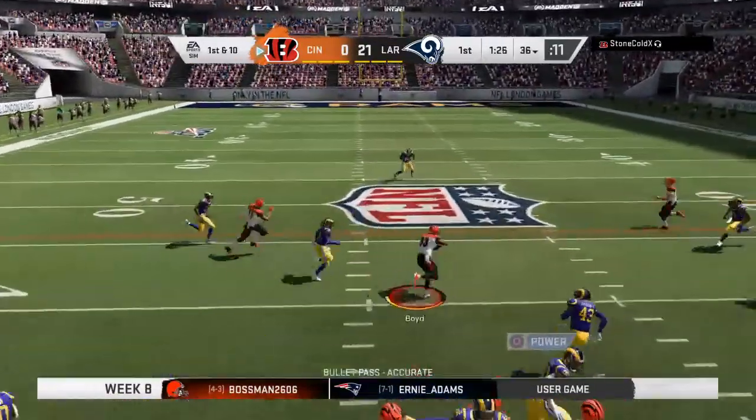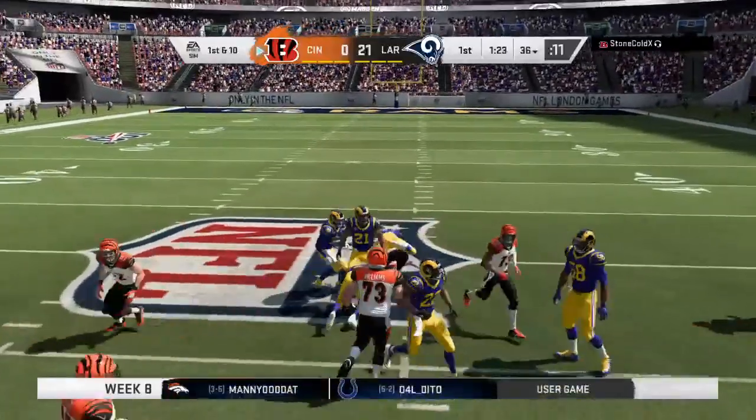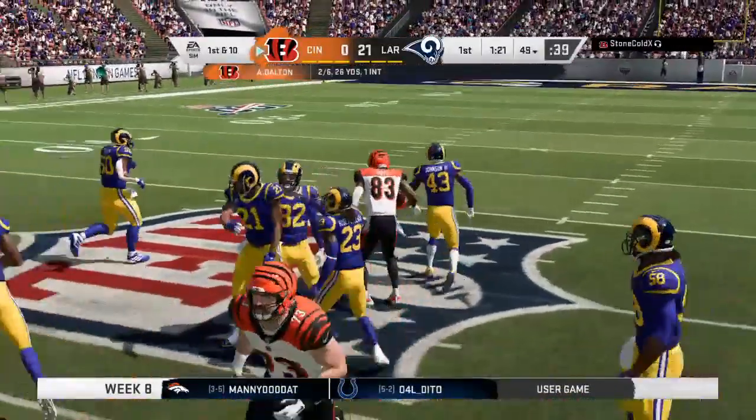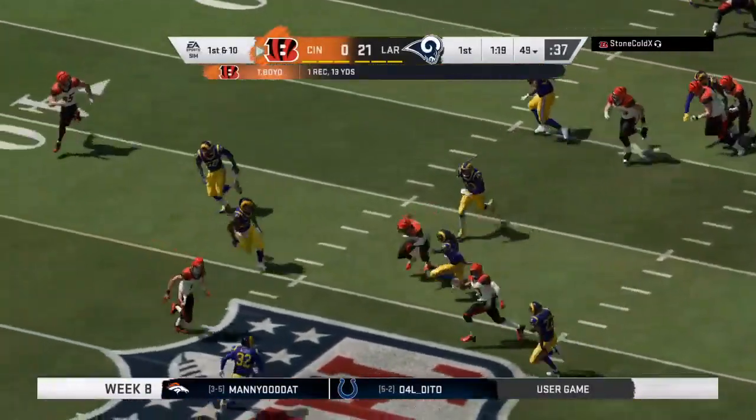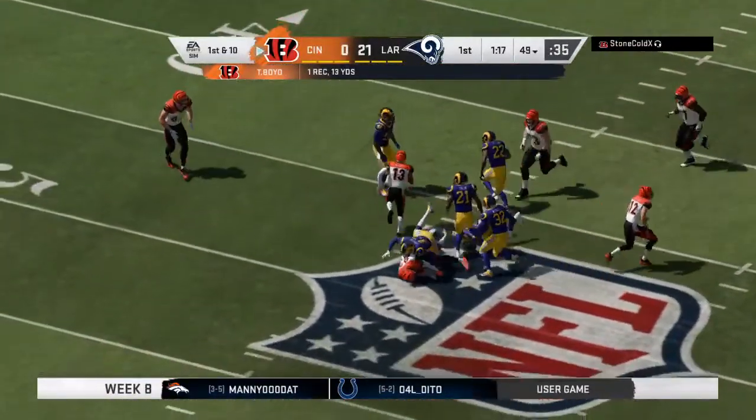From the gun, Dalton looks to throw. And the catch made, it's Tyler Boyd. And they bring him to the ground just shy of midfield. They'll get 13 yards for the 2nd play in a row.